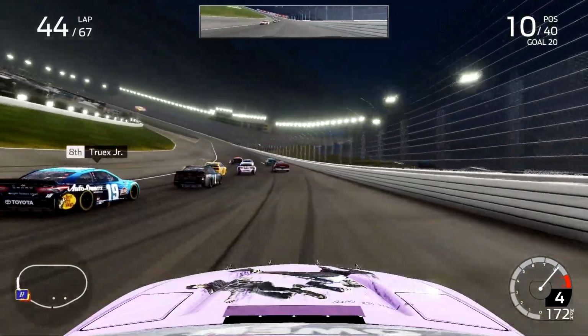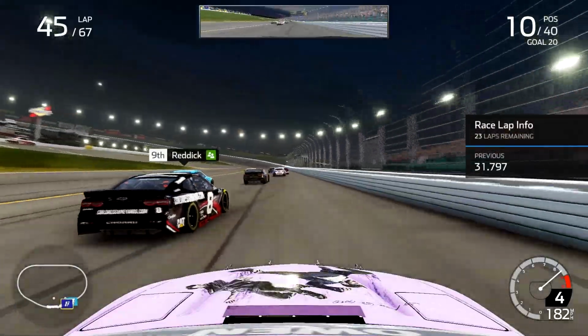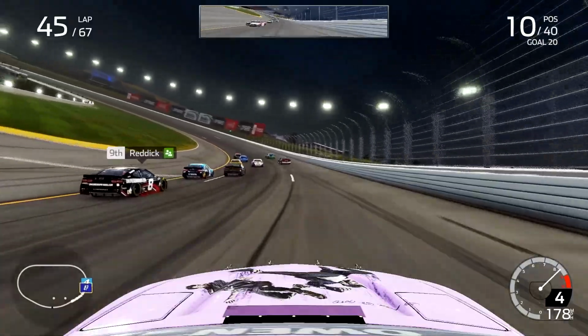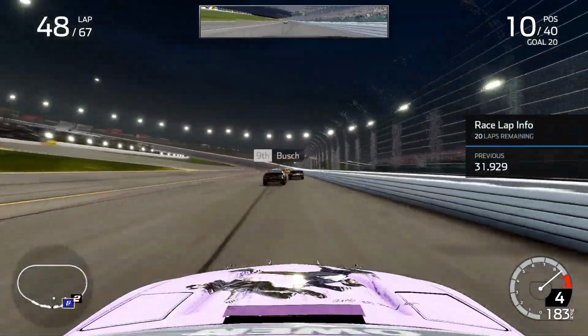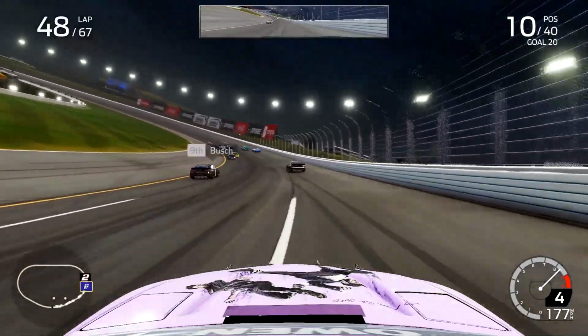But like I said, at the conclusion of stage 1, we really felt like we had a 10th or so place car. That's kind of where I could get, and then I really couldn't get much further than 9th, 10th place. And you can see that right here, 20 laps to go, and we're still running in that 10th position here. It just really wasn't changing.